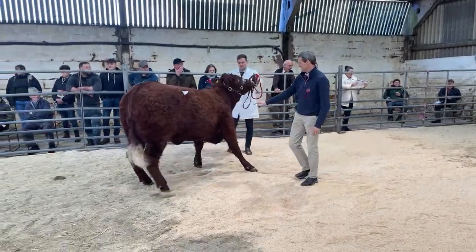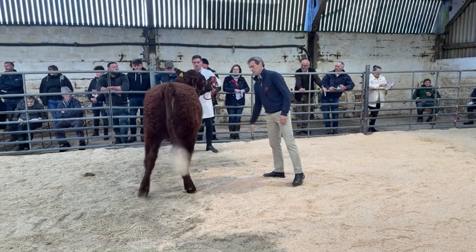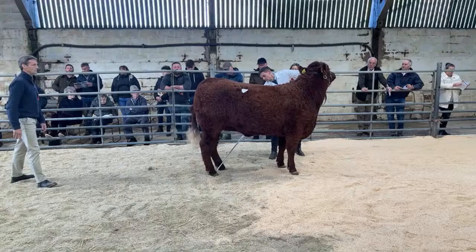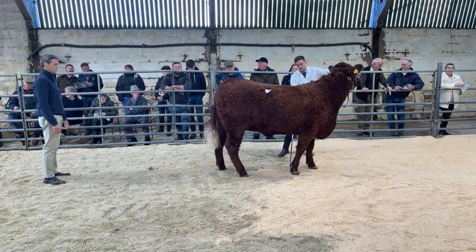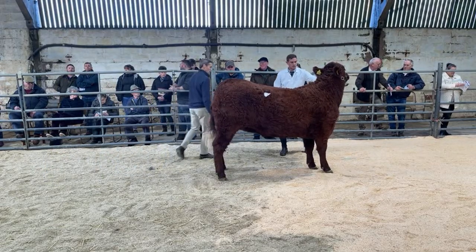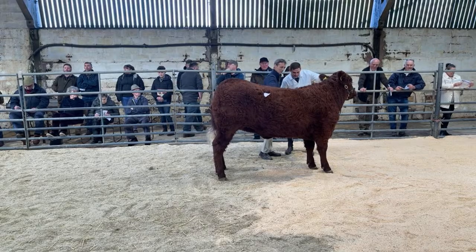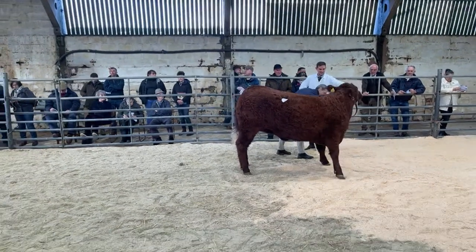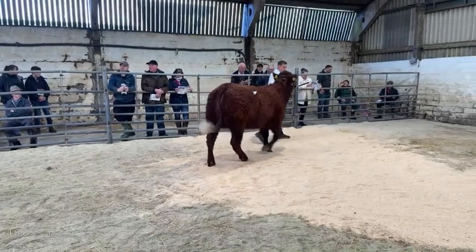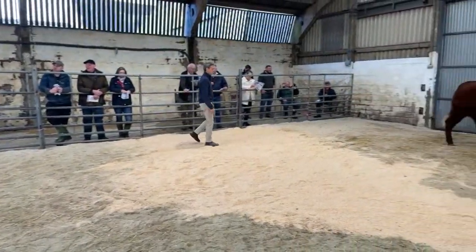So the heifer our judge is looking at now, this is lot three. This is Genton's Rosette, from Bertrand Facon. Well, that's lot three.